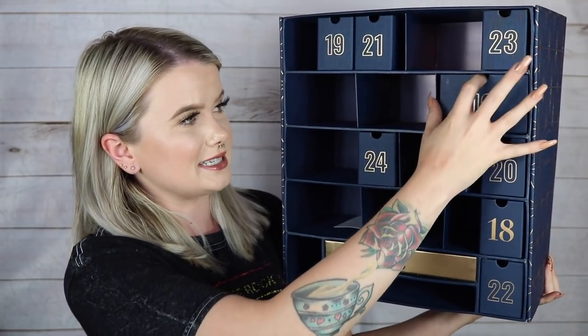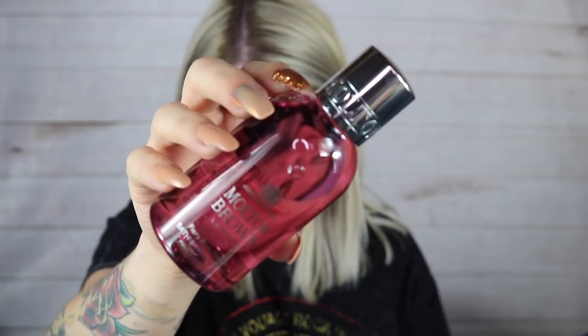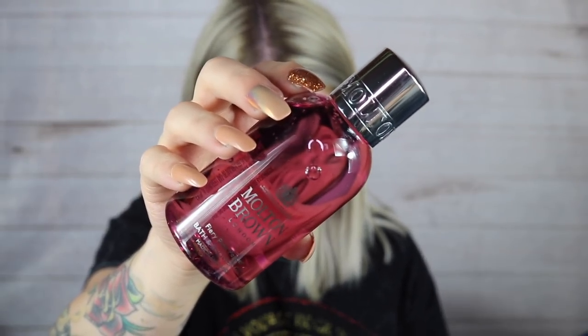Let's go for 16. Right over here. Feels heavy. All right. Ooh, cute packaging. This is the Molten Brown Fiery Pink Pepper Bath and Shower Gel. Very beautiful packaging on this. I quite like it. Does it smell like pepper? No, it doesn't really smell like a pepper scent. It has a bit of a musky scent, though, in my opinion. It has some darker notes to it, I think.